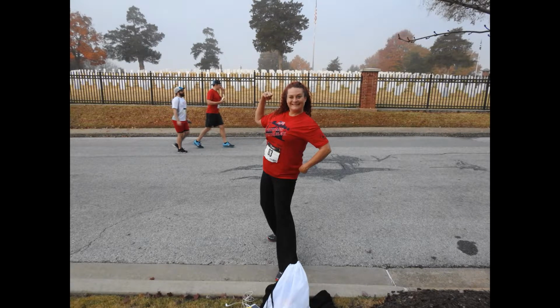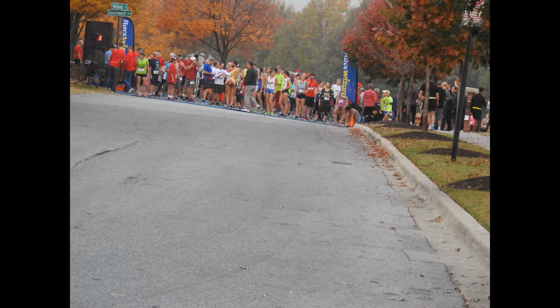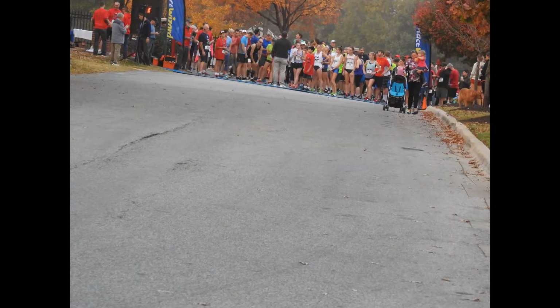Okay, there are a couple of vehicles at the National Cemetery foot race, and here's a lady that ran in it, and she was exercising right before it started, and showed off a pose for me. Here's the RNCIC's annual foot race about to begin.